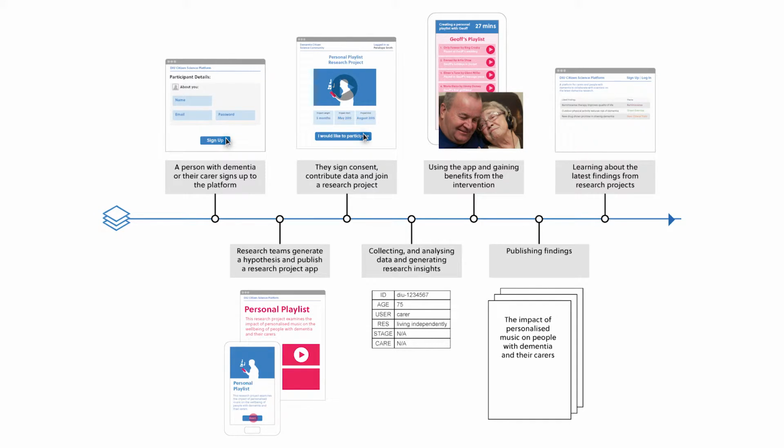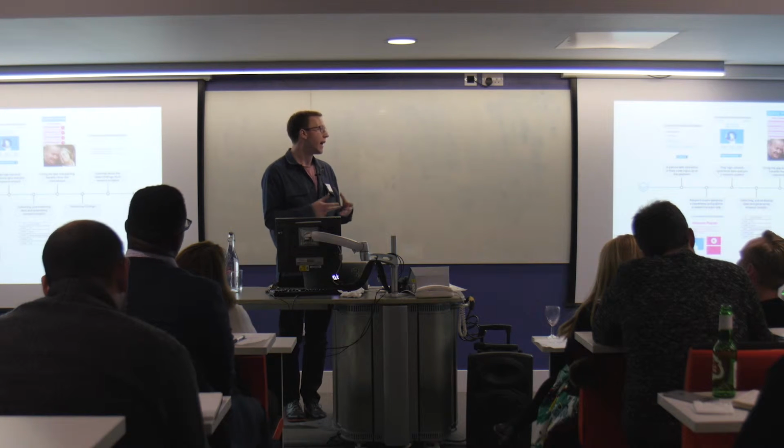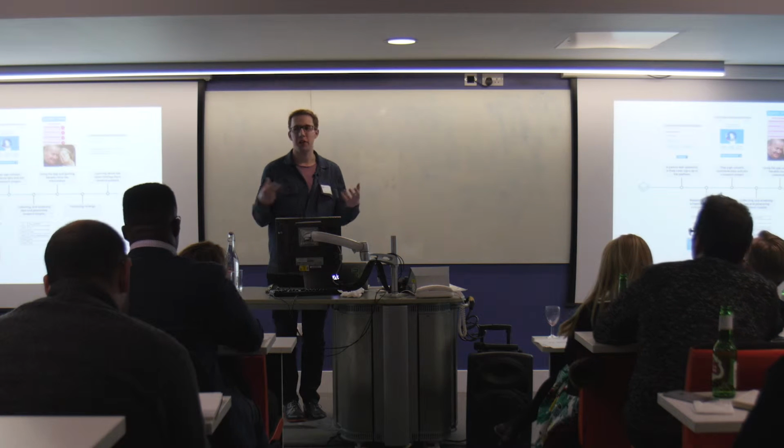The research project is an app that you download to your smart device, and the app really helps you as a participant take part in the research project. And that app will also gather data, send that back to the researchers, and the researchers will publish their findings.